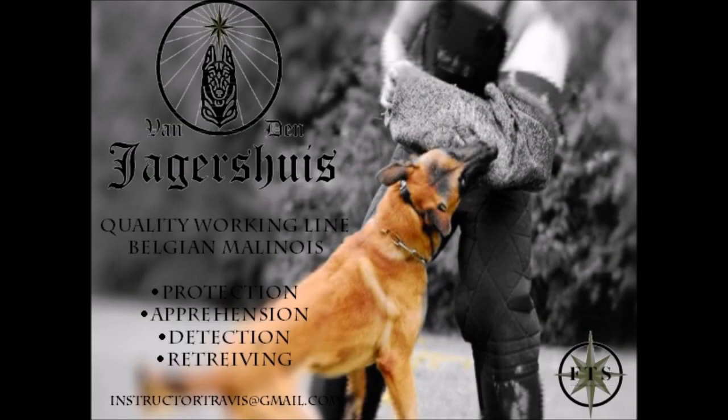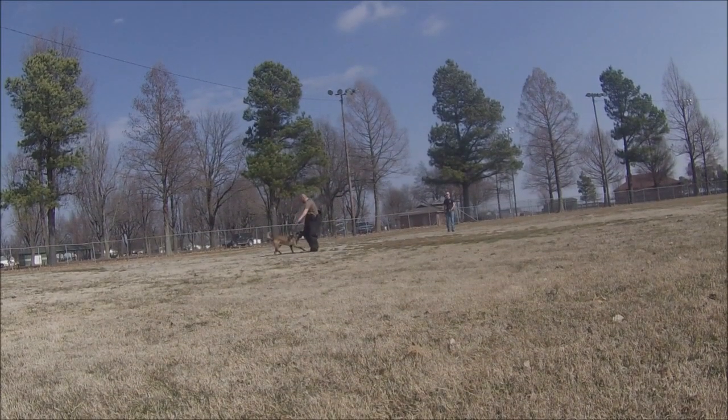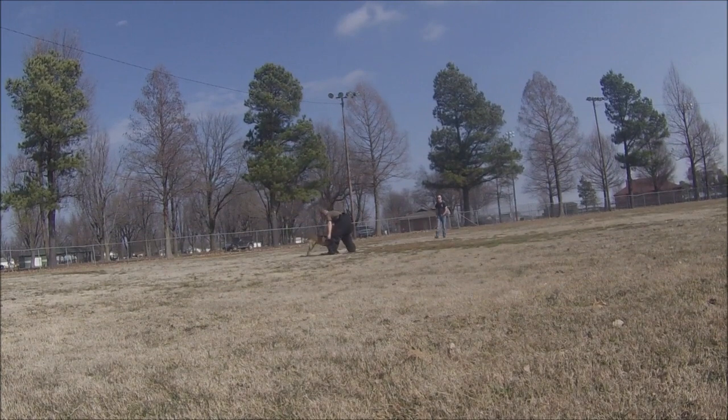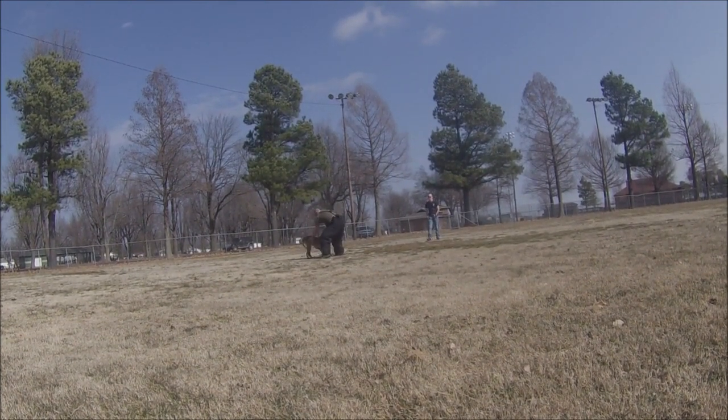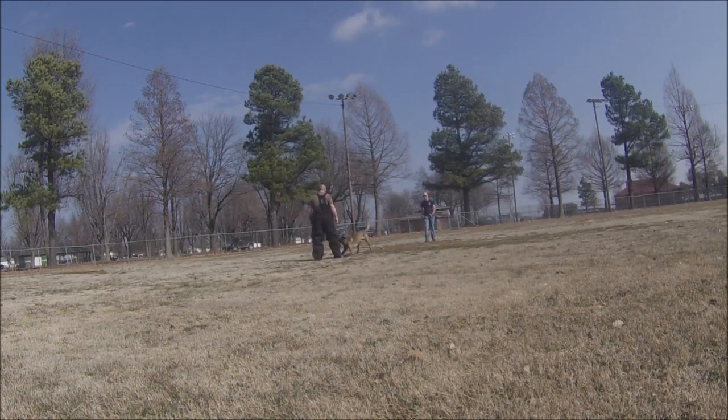Here we'll be working Vader, the police canine we're training, and it was a hot day, so we took it pretty easy and light today. So here you see the officer send him to apprehend me. I'm giving him some good little slaps on the side there just to make sure he's not going to jump off the bite. The officer calls him off.